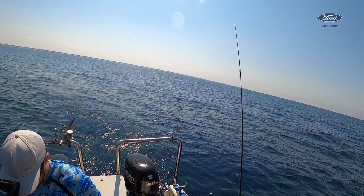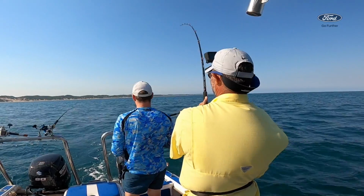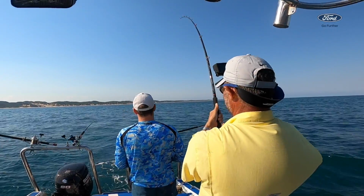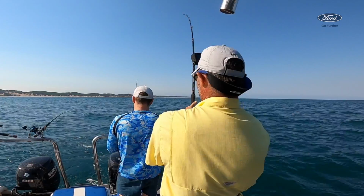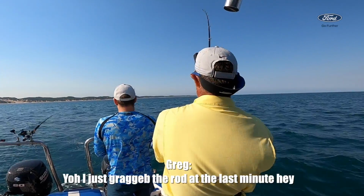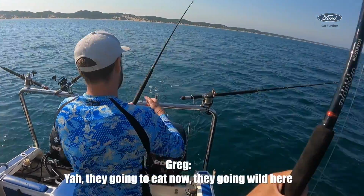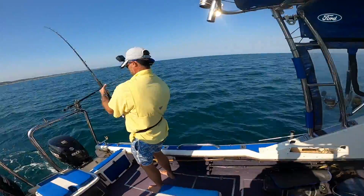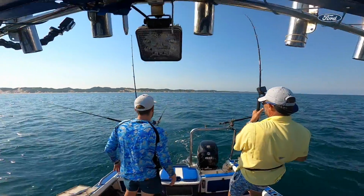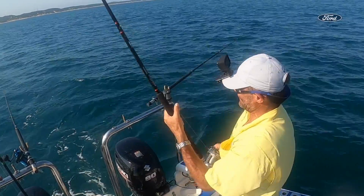Yeah, big problem. Couta just come and smash the bait right next to the boat while Greg was still trying to put the sinker on. I just grabbed the rod at the moment. It was amazing. They're coming now, eh? They're going to eat now. They're going wild, yeah. That pony still hasn't gone. Bro, I cannot believe that pony hasn't been charred. Listen, it's elastic. There's not even a sinker on it.